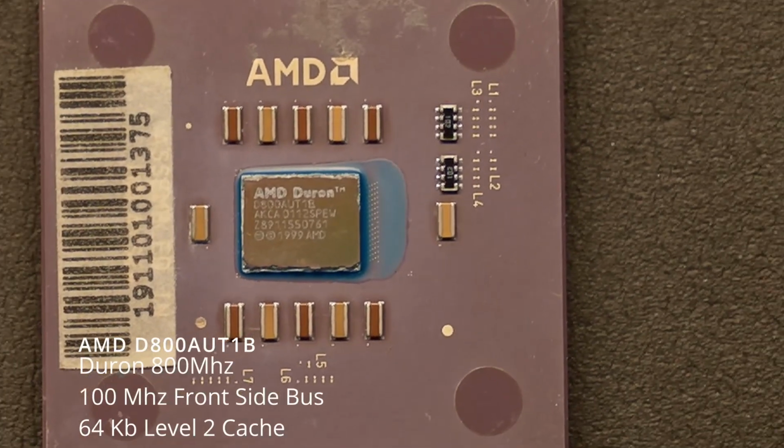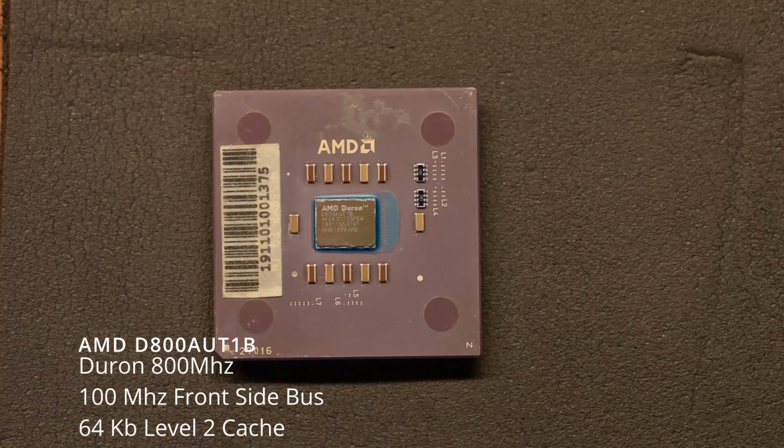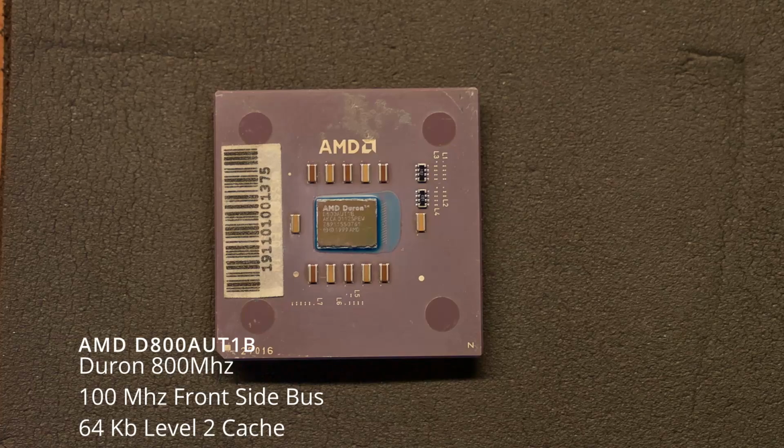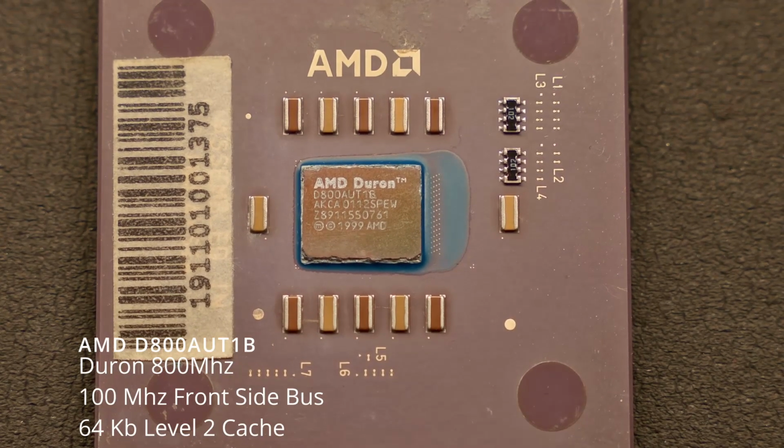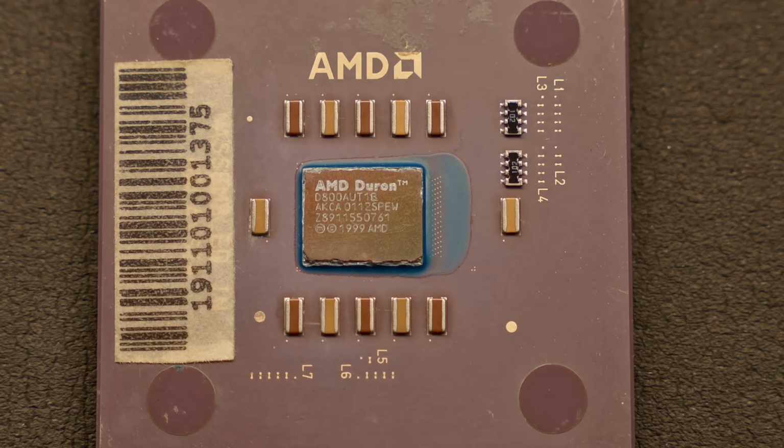Hello everyone, welcome back. On the list we have this Duron. It is an 800 Duron and this is supposed to be the next project on our list.